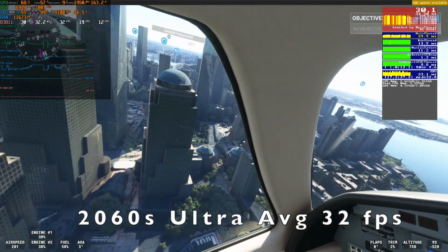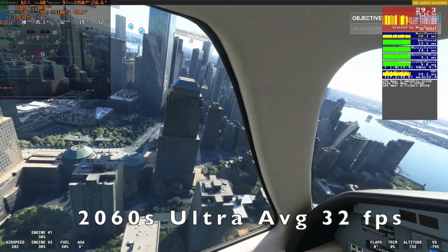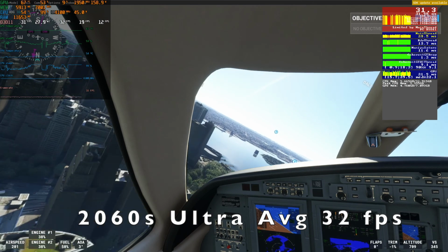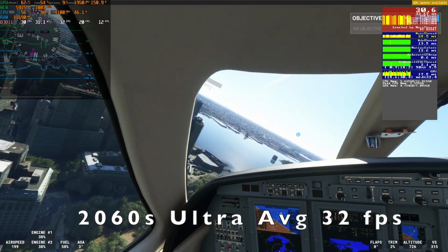But if you had a much better CPU with a much higher single core clock, you would expect to get more frames, or you can go to 1440p to put more load on the GPU.